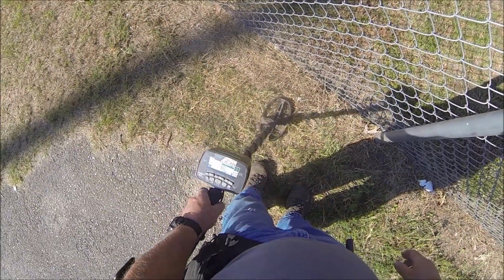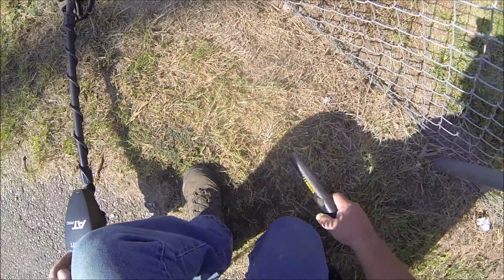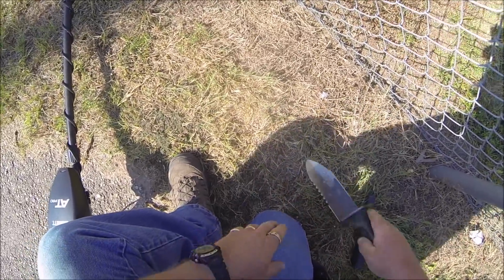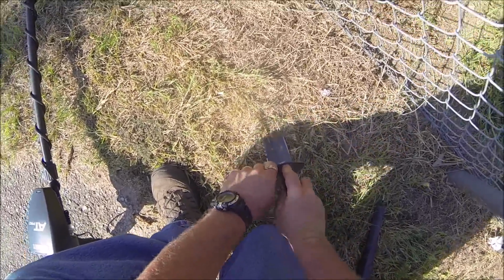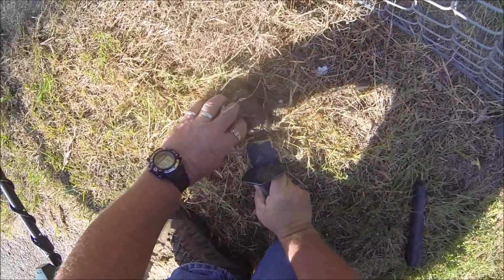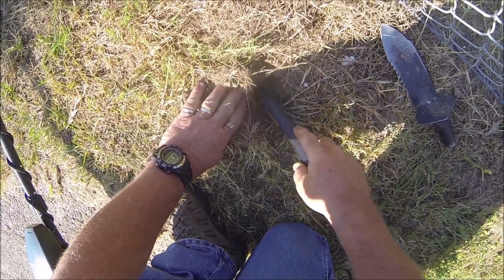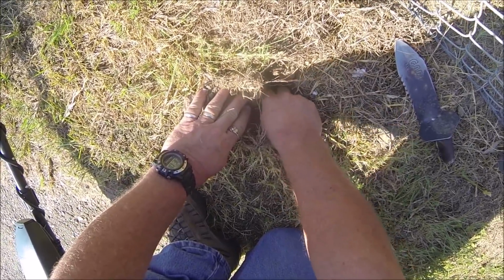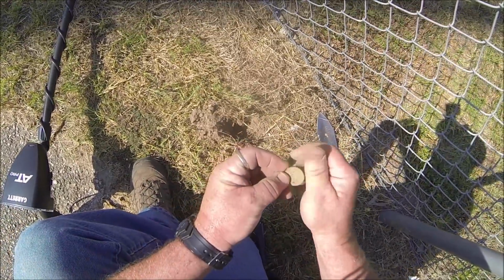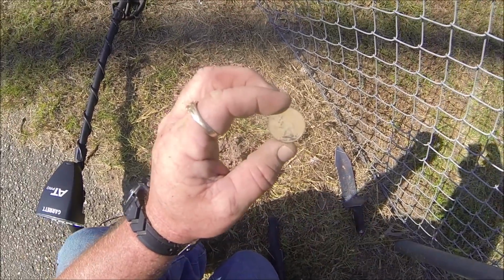I got another one here. 85 to 87. And I'm running out of shade. And it is getting too hot to hunt in the sun, so I'm probably going to call this my last target. I may work the other side of this fence for a minute. I'm heading towards the truck. And I got me another quarter for the pile. 96. If I don't find nothing between here and the truck, I'll see y'all at the wrap up.